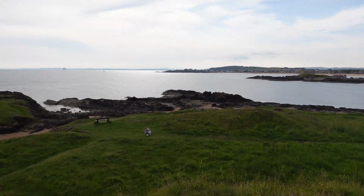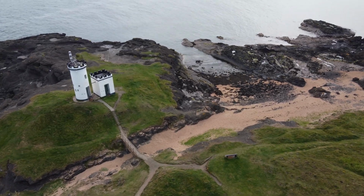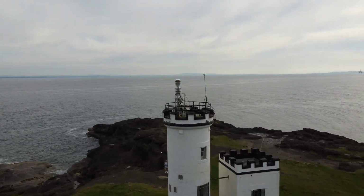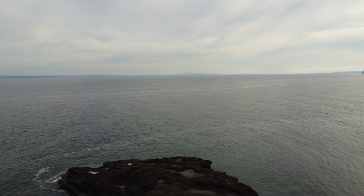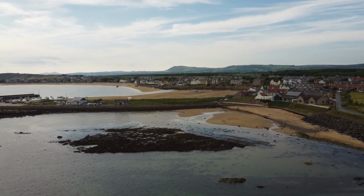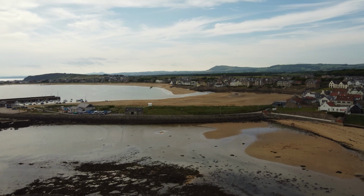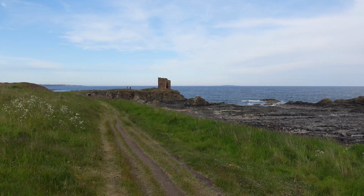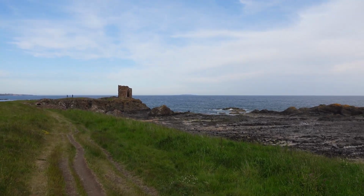Right, let's get my drone out and fly. So this is the Ladies' Tower. It's quite famous in this area. It does look pretty cool. I just got a drone shot of it, so you're probably about to see that now.